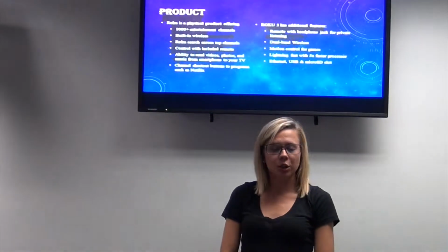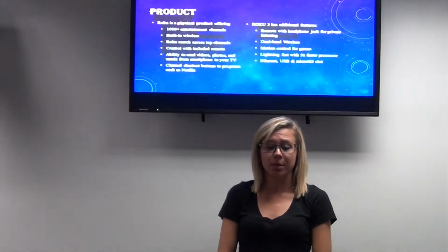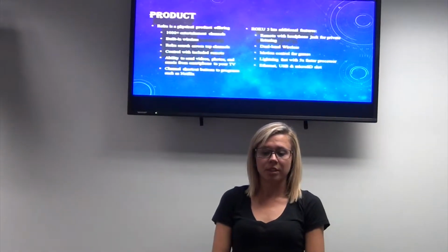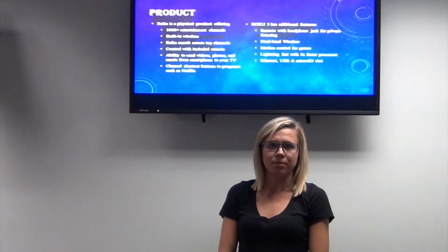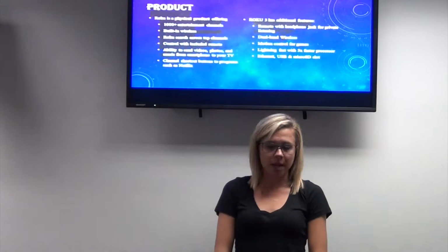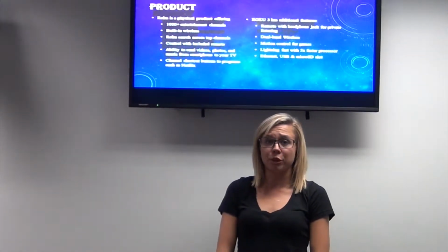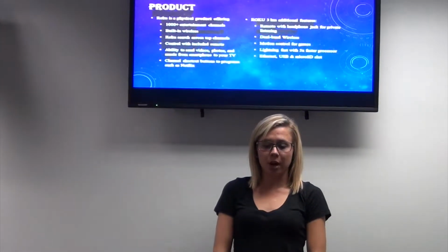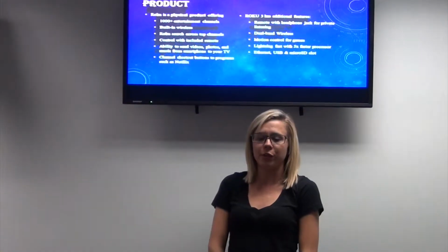So Roku is a physical product, and it has a lot of features. It has built-in wireless, over 1,000 channels, has a search across the top channels, so that makes it kind of easier to pick and choose what you're going to watch. It has control with included remote, as we said before. Has the ability to send photos, videos, and music from your smartphone, such as your iPhone, to your TV. It has a channel shortcut button to programs such as Netflix. So again, that just makes it easier and more convenient for the viewer.